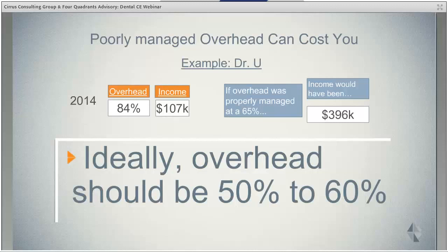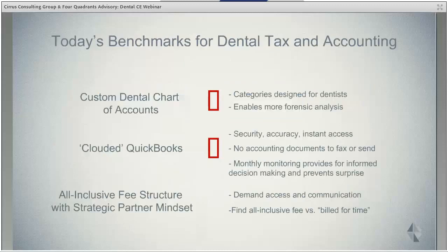So there are 2 points on this slide. Number one, it's obvious which one you want. You want more money. But think about when you go to sell your practice. Same practice, which one's going to be more attractive? Which one's going to fetch you a higher dollar? Ideally, overhead should be between 50 and 60%. Specialists closer to 50 or even under. General dentists, 60%. Those are things that our firm analyzes, goes over, advises on, and helps implement, to get folks down to an overhead that is acceptable and can really help them in so many ways.